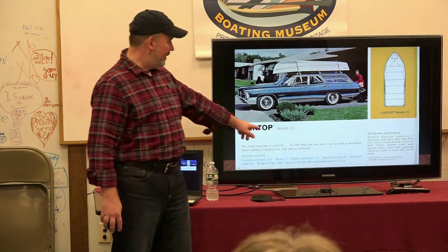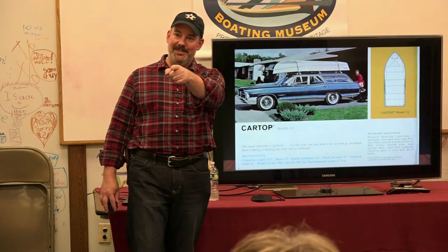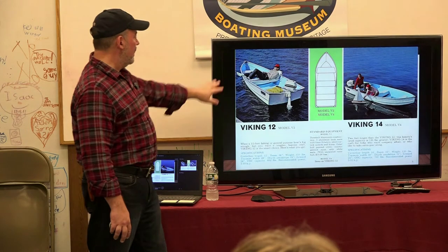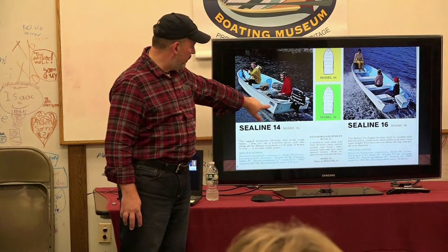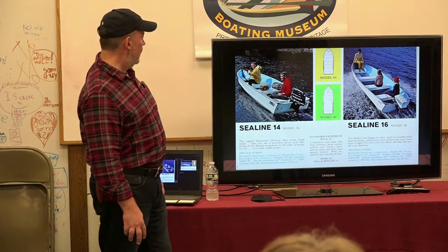Car top, C2, stands for Mr. Taylor. What do you think? Car top, 12. There he is, that's it. Anybody can do this. So then you get into V hulls, same concept, 12 footers, 14 footers. And notice the colored adhesive sticker on here versus that three-dimensional piece.